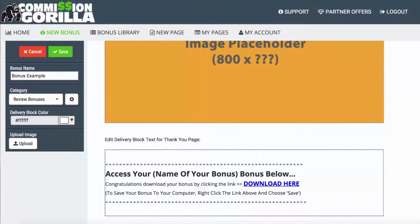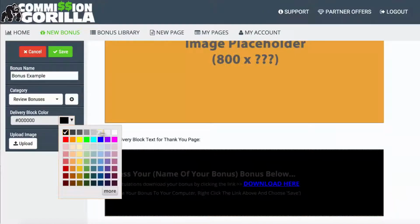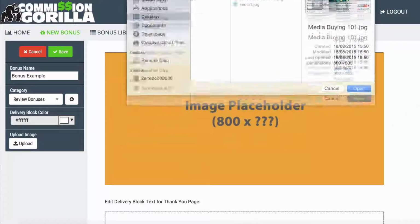Essentially, this will show up on the thank you page, and you can change the color of this from this section just here. I'll just leave it white for now. The most important thing I want to show you though is the image. So let's upload an image for our bonus. I'm going to choose this one right here.